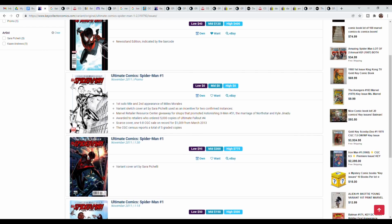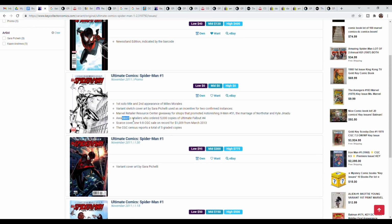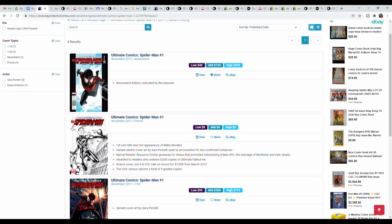Another interesting thing is this book right here, an absolute ghost. There's only one CGC 9.8 sale on record from almost 10 years ago, and there's only 5 graded copies on the census. This is a sketch version of the 1 in 15 here that was awarded to retailers who ordered 5,000 copies of Ultimate Fallout 4. Just an absolute ghost, and I'm very interested to see what happens with this book when it comes back to market.